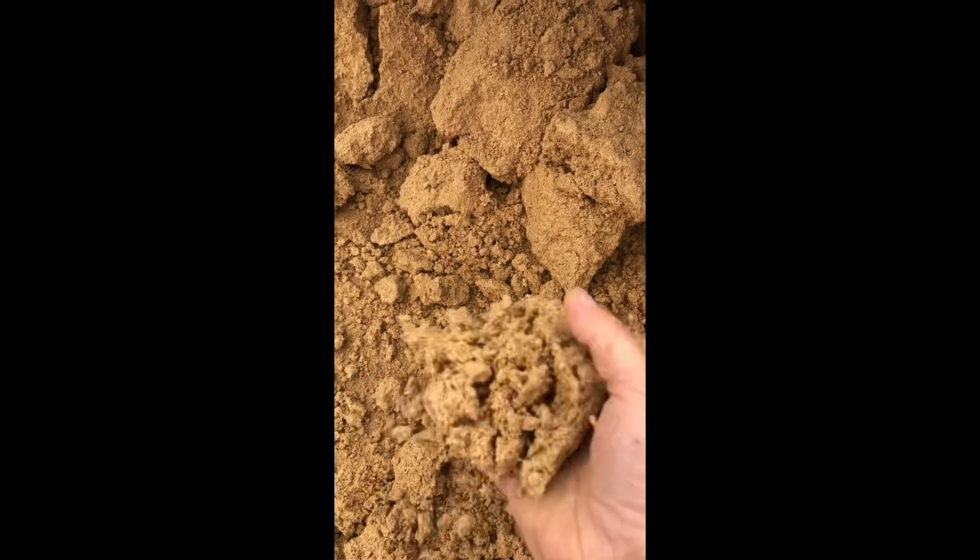And this is in our milking cow ration, and I think there's a little bit in our dry cow ration as well.